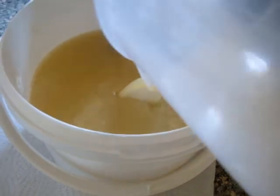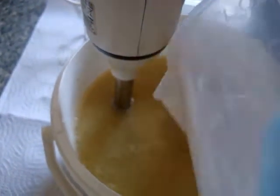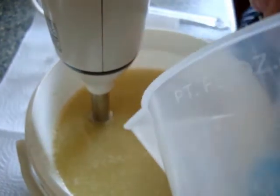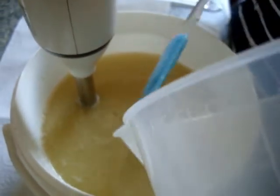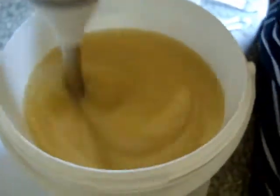Anyway, the fragrance oil's in here already. It smells really good. What is it called? I have no idea. I want to say sodium citrate, but that's not right. Zinc oxide, no, that's a whitener. I'm just shouting off random things.